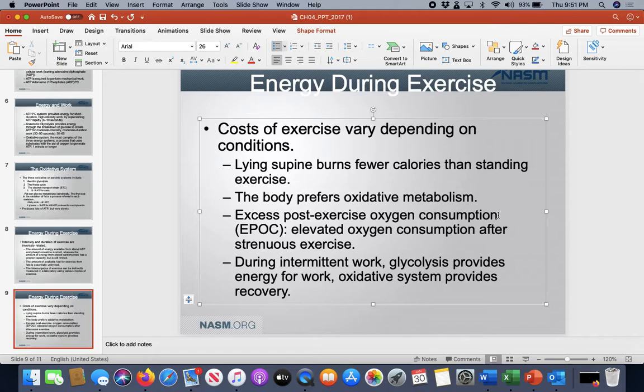All right. And then, like it says here, during intermittent work, glycolysis provides energy for work, and oxidative systems like the aerobic system provide recovery. So during intermittent work, in intervals, high to low, that means like playing a game of basketball. You're running, you slow down. You're running, you slow down. You sprint, you slow down. Your glycolysis, the breakdown of glucose, provides energy. And then for recovery, you'll get into that oxidative system because you're really going to be in that EPOC stage, the excess post-exercise oxygen consumption. Okay?